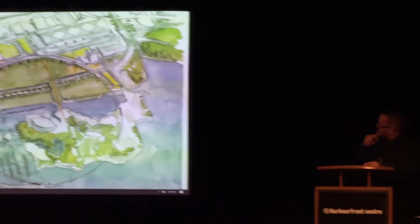But really the idea is stunningly simple. There need to be ways to connect and get people around. And if you think of Exhibition Place, it's 197 acres that has no transit. It's in the downtown core of the city. No one lives there, and it's a lot of parking lots.